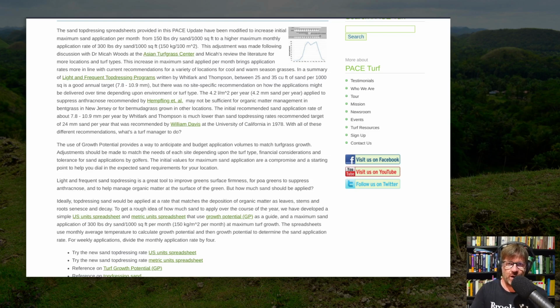And so one way that we can calculate that is to check the weather that they had in that location, then link that amount of top dressing sand to that location and that weather, and then extrapolate that to other places, adjusting by the weather using growth potential, which is something that I've made excellent use of for things like fertilizer, mowing frequency expectation, and it works pretty well for top dressing sand also.